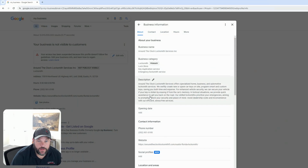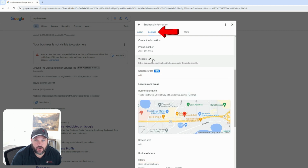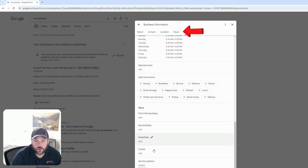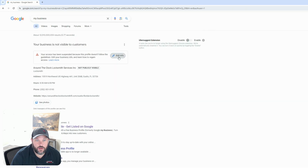So again, no phone number, no website address, no social media links, none of that inside of the description. Make sure the description is precise on what it is you do. Contact information, you can add your social media profiles here. Hours, more. That is your most common stuff inside of here.